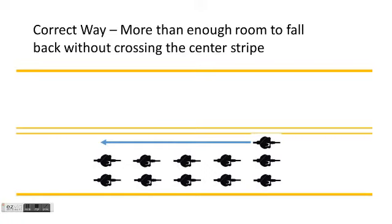So, along with the formation, it's trying to keep formation. I've got a picture of one rider here. In reality, it would be this rider moving over and then back, not crossing the center line. No need to cross the center line.